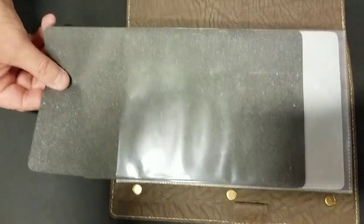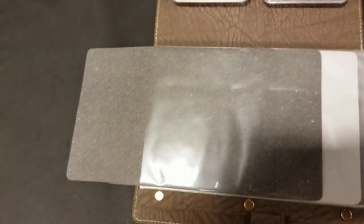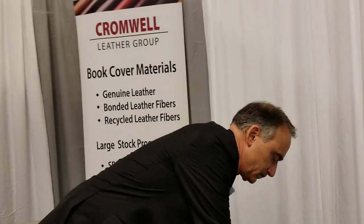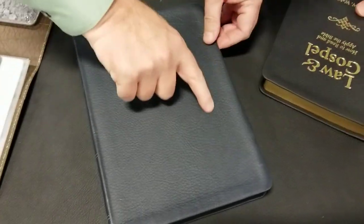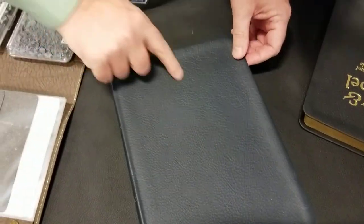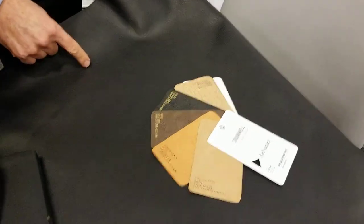So do you have examples of your leather on Bibles? Yes. So the genuine leather, this would be an example. This is this one here. And it's got the variation, from the tumbling. So this might be from the neck area. This would probably be cut from up here. And we can tell that because of these lines. Right, the lines, exactly.